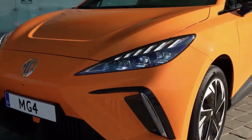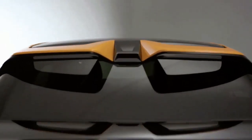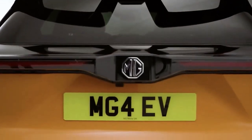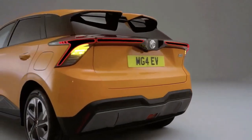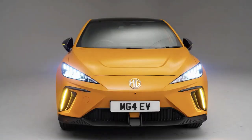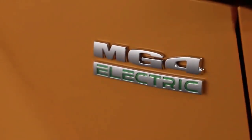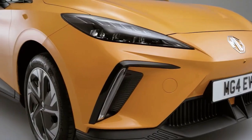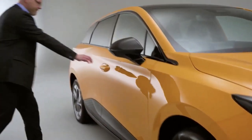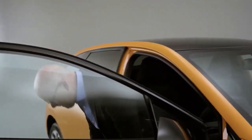Makes its debut in September, the MG4 EV compact hatchback will be among the UK's most affordable electric automobiles. The brand new MG4 EV, which MG Motor promotes as an affordable compact EV without compromise, includes pricing information for the UK. The all-electric small hatchback, which will arrive in the UK in September, will initially be available in three configurations: MG4 EV SE Standard Range, SE Long Range, and Trophy Long Range.